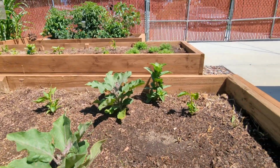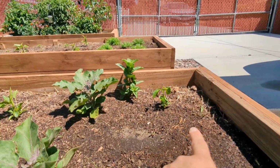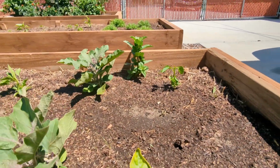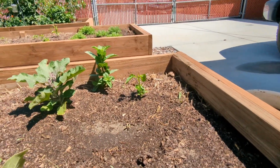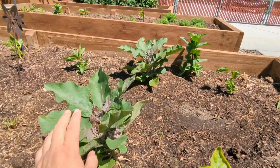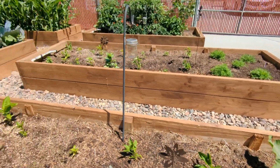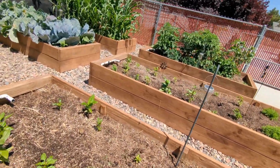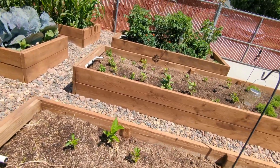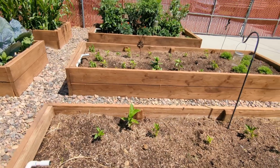I think they were both different kinds, but this variety is doing really good. Whatever variety this is, it's kind of struggling. Honestly, it even looks like a pepper plant, so I don't know if it got mixed in or what, but I do have two eggplant plants, and they look good so far. I popped in a little marigold. These are some bell peppers, different varieties. A lot of these bell pepper varieties I think are from the Dollar Tree.